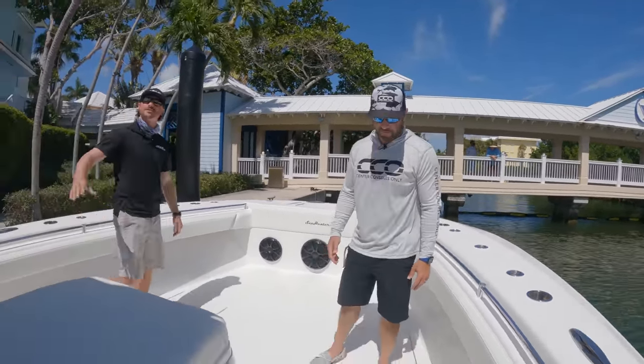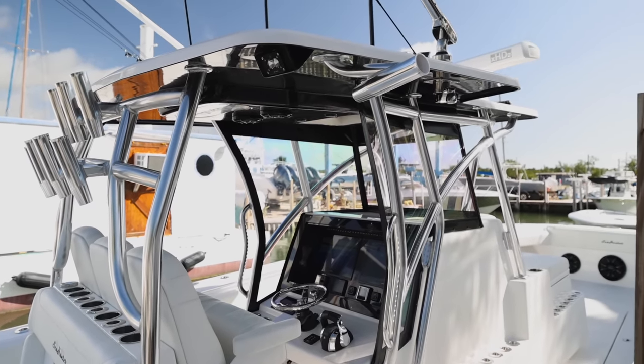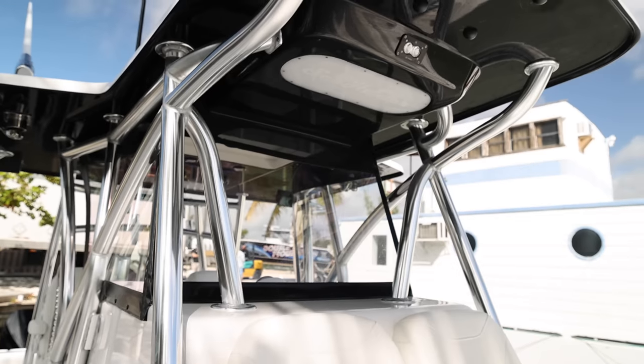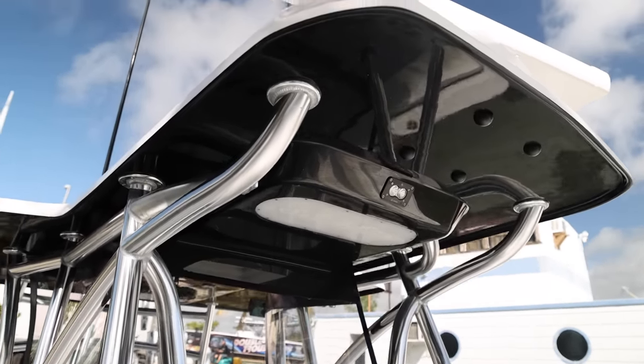Yeah. And also on the T-top, I didn't cover that. That's our Key West style hardtop. That's also an option. We do offer a full-size hardtop if that's what you'd like, but it just gives it a little bit of a sportier look, and you can clear the rod tips on the side of the console without having the holes through the hardtop. Right. So that's also an option as well.